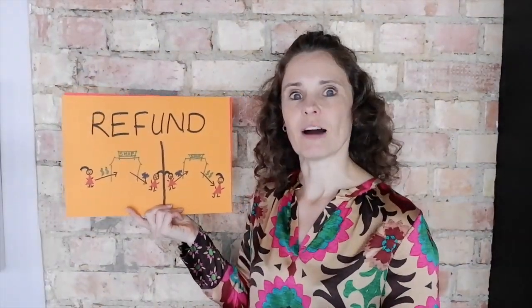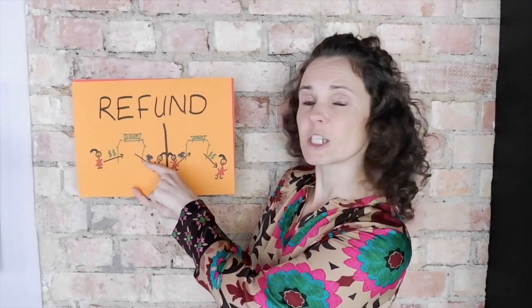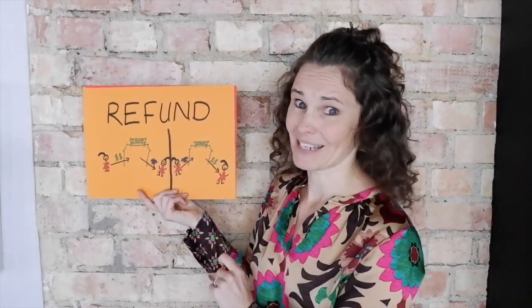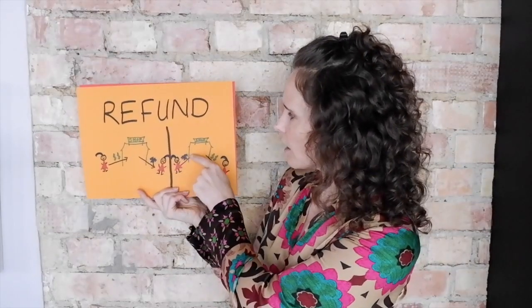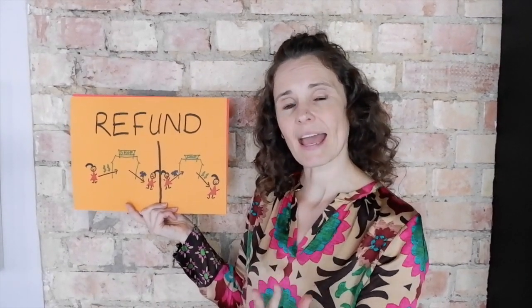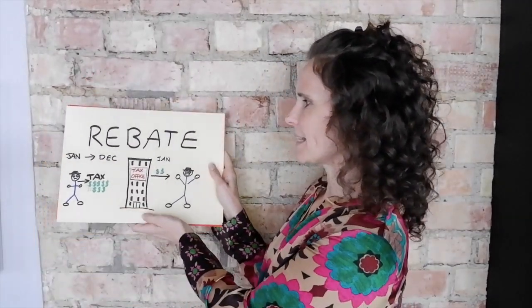So with a refund, we can see in the picture here, I go to the shop, I spend some money. I come out of the shop with a t-shirt. I go home, I decide I don't like my t-shirt, and so I take the t-shirt back to the shop, and the shop gives me back my money. This is a refund. I take the product back and I get my money back in exchange. So I pay and then I get it back. It's a refund. Next one, we have rebate.